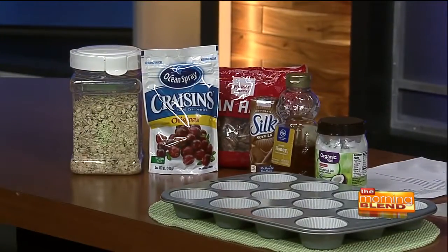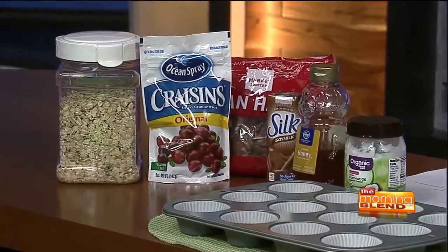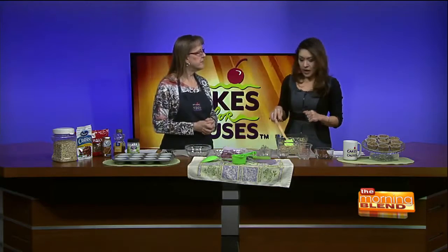Because these are not sweet, because there's no sugar in here. So these are not your typical cupcakes that we usually bring. Yes. But they're very good. You get the sweetness from just the natural oats and the juices and the fruits. So it's a natural sweetness.